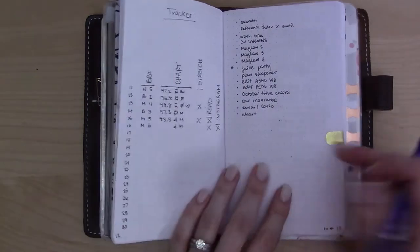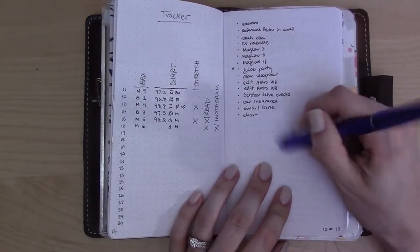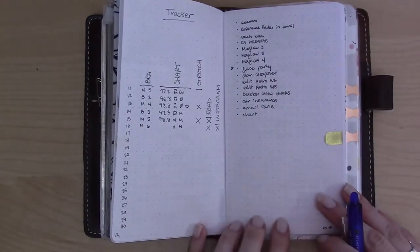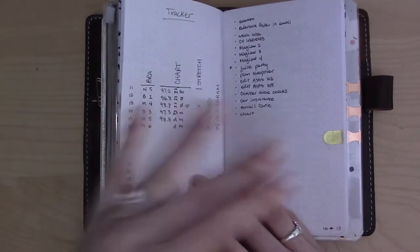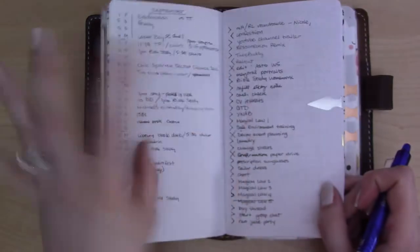So now I have this beautiful, I don't know where those dots came from. Beautiful new consolidated to-do list. It is already half full, but some of these things are pretty short. And I think it's good to not have to flip to as many places. So I never have to look at this page again or this page again.